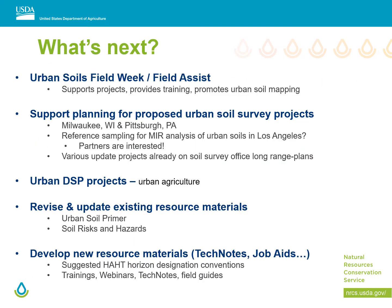So what's next? We've considered this idea of an urban soils field week, sort of a field assist to support active urban soil projects. Now the digital soil mapping focus team has a similar event annually, I believe, and it's been quite successful, so we think this may be a great opportunity and method to support our active projects and help train folks in urban soil mapping.